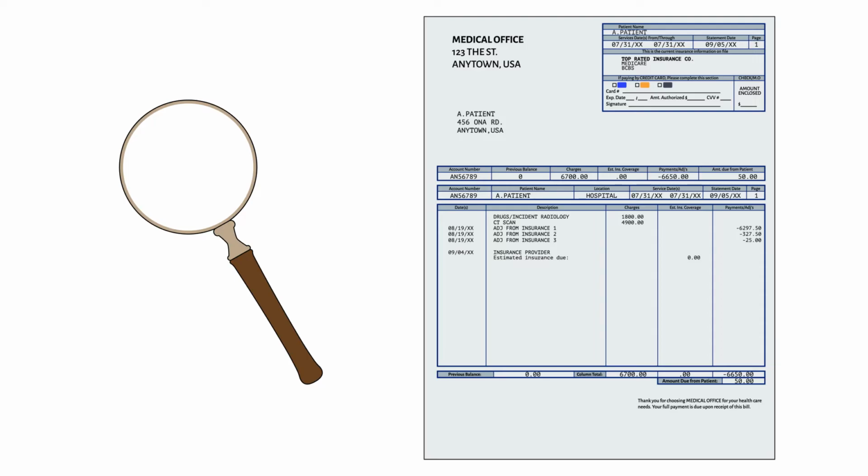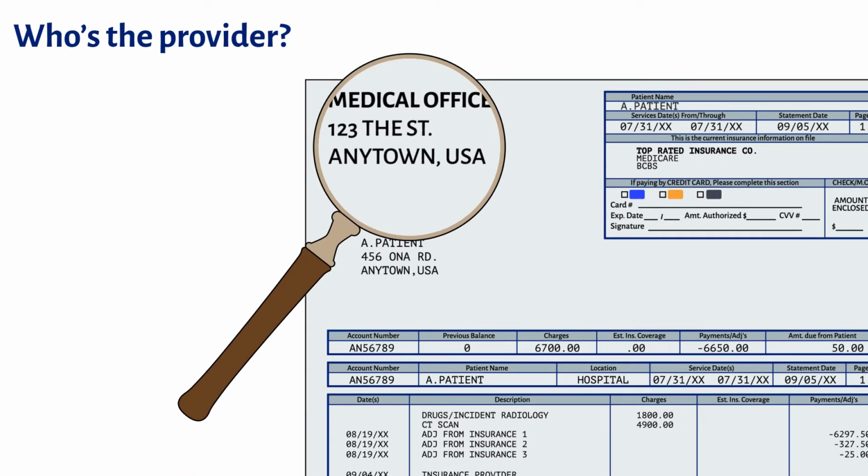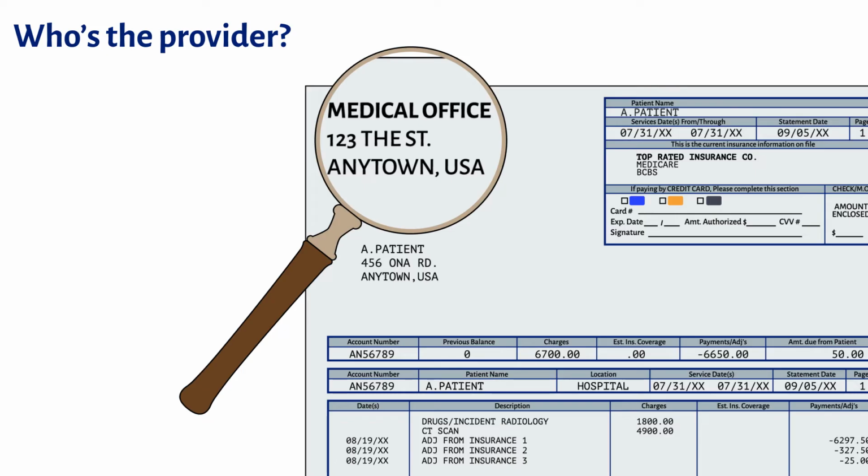First things first, who's the patient? Even though all bills can look a little different, you're going to find this near the top, typically under the provider's heading. And that tells us the answer to our next question already. The provider is usually the top heading on the bill and the first thing you'll see. This will typically include an address to mail in payments unless it's otherwise specified in the body of the bill.